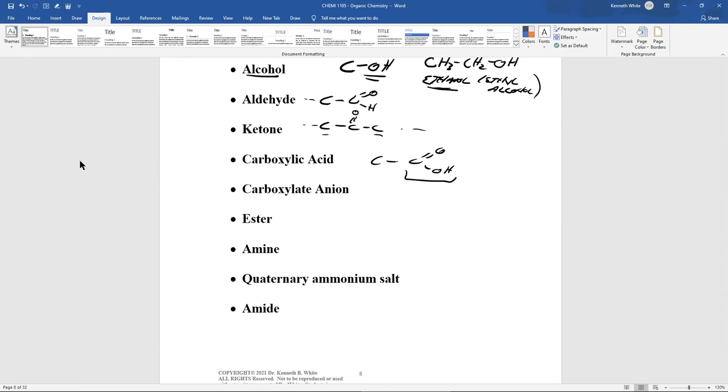And I'll skip to an ester. And this is an ester. And all the flowers you smell, you're smelling mainly because of esters. And most of your fruits and vegetables come from esters.